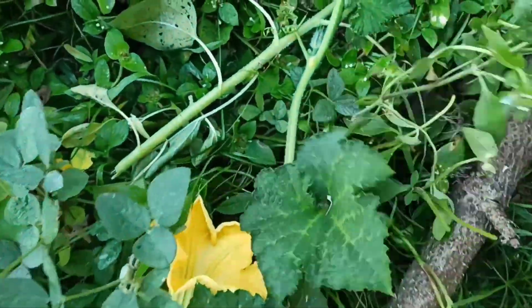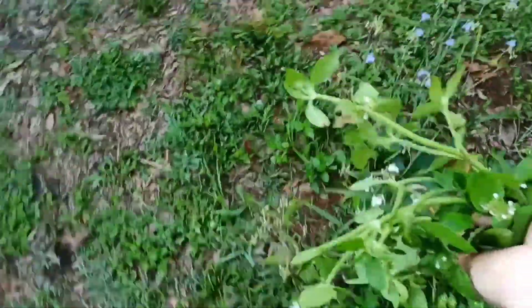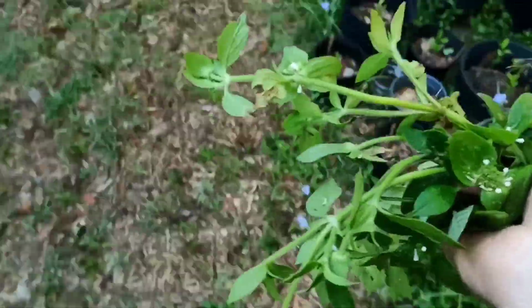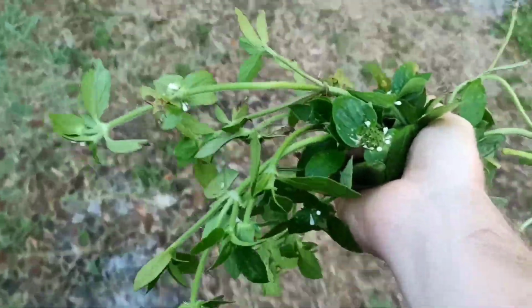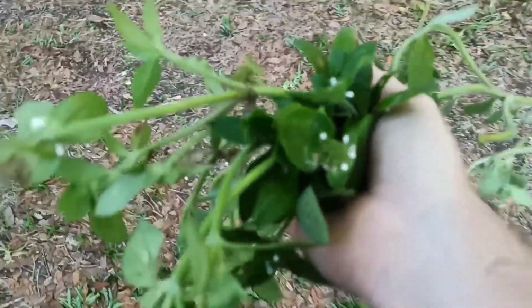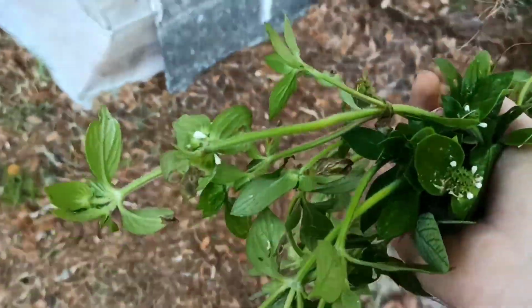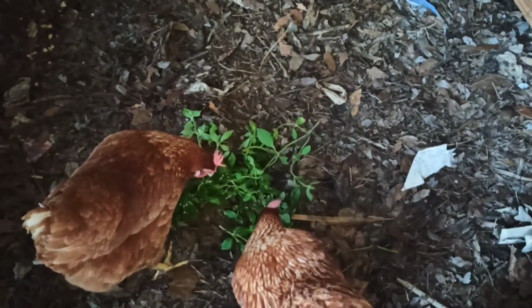And I'm just going to pull a handful of this up, and let's go check out what the chickens think about this. Normally I don't like to pull stuff up by the roots, but that's just what happened this time. Usually I like to keep roots in the ground, but we don't get worried about it either. So let's toss it in there. Chickens, what do you think?